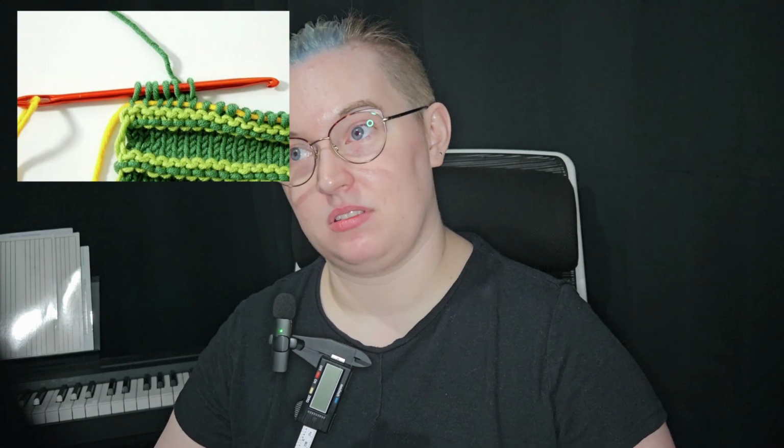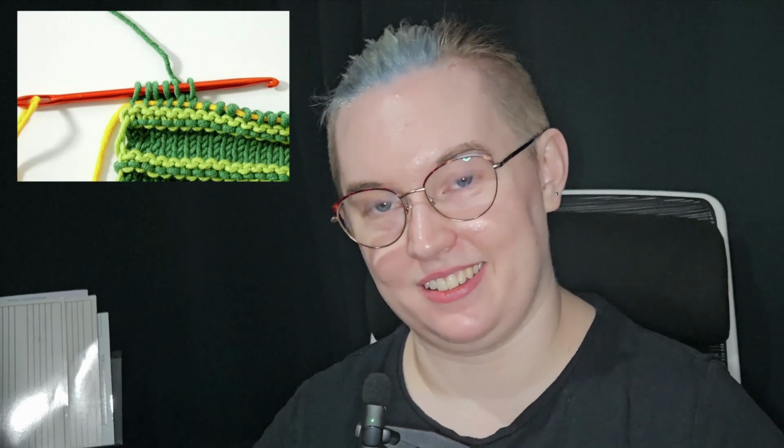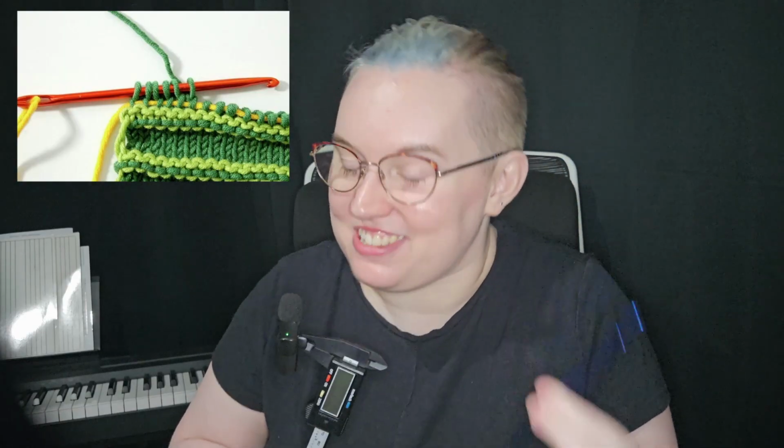Drip. It's knitting. I don't know what you want. It's knitting, but you can't do a lot of the things that you can really do with knitting with it. You can't do fun stuff. It's just the very base, a different way of creating knit stitches. That's all it is. So it gets a 2. I've just decided that it gets a 2.